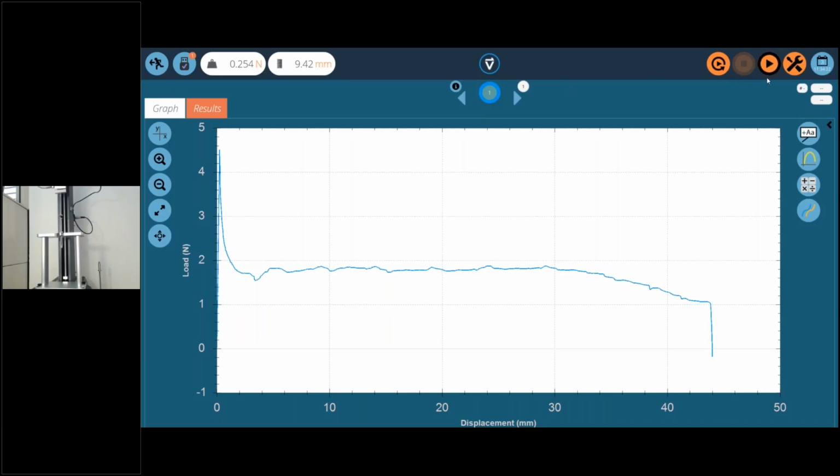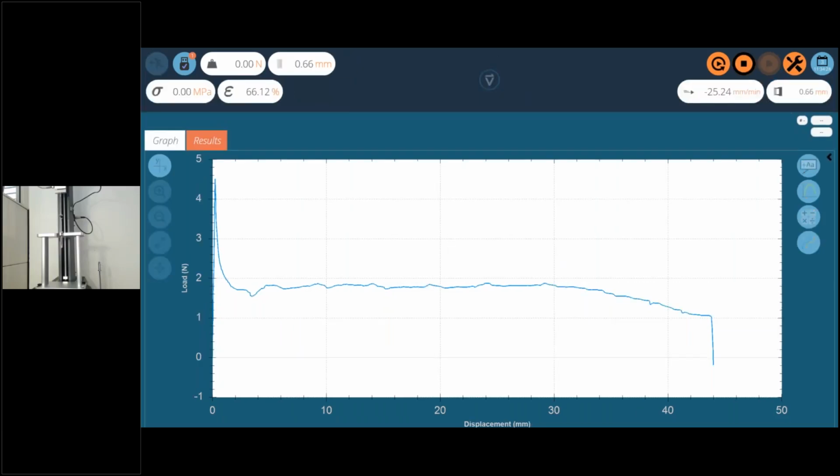I'm going to run a second test here before we look at what the actual test results look like. So this is our second test. It's essentially going to repeat everything we did the first time. Now, in cases where you have a pre-filled syringe, you obviously will have a beaker or a cup at the base to catch the liquid when it's dispensed from either the syringe or the needle. In our case, we're just using an empty syringe, so we don't have to worry about that.